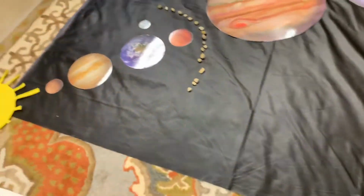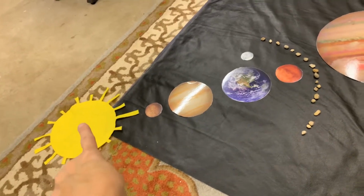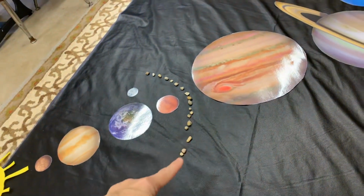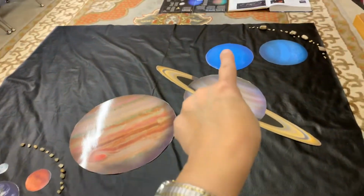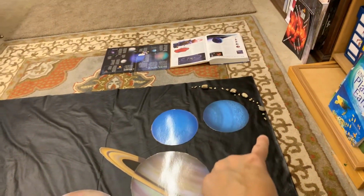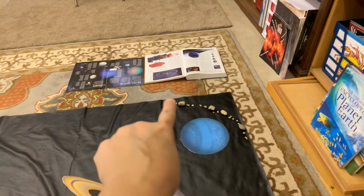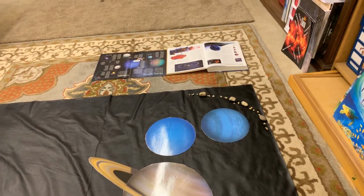Here we go. Say the planets with me in order, starting with our sun. Sun, Mercury, Venus, Earth, Moon, Mars. What do the rocks represent? The asteroid belt, Jupiter, Saturn, Uranus, Neptune, and you'll see I laid down another asteroid belt with some really big asteroids in there. Really big. We're going to look at those in a minute. We're going to find out what the name of that belt is.